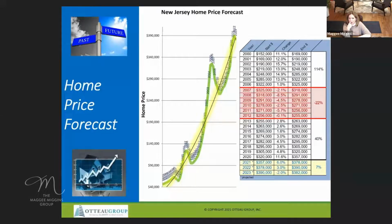Now this is my friend, Jeff Otto, and he's amazing. He runs numbers like nobody's business. So this was a chart, and I use this chart all the time because it's important for people to see. Now this was an average price. So whatever your price point is, if you're $1 million, then just triple it, right?